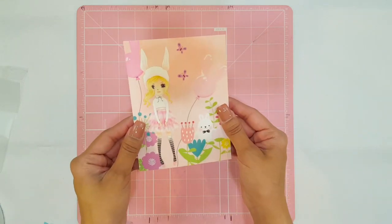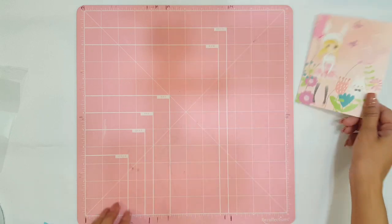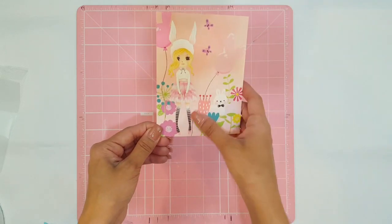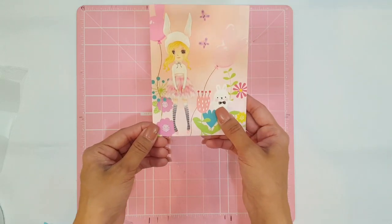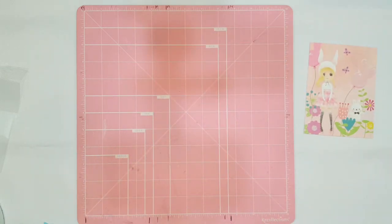So here is the card that she sent me, and I always keep the cards because I can always use them. This is an Easter theme, so you have the girl with the little bunny that has the bow tie and the bunny balloon. It's so pretty.